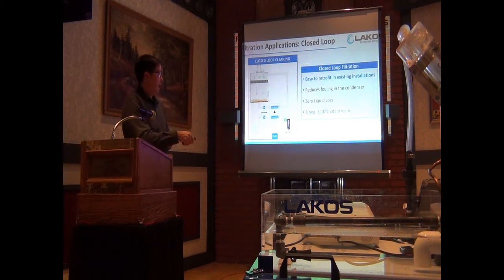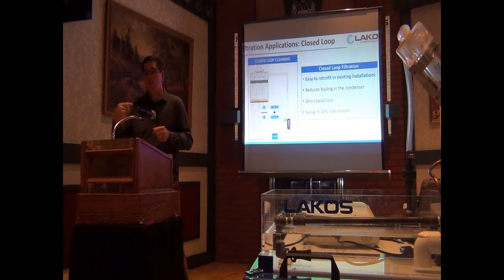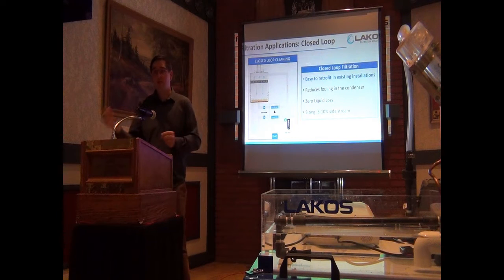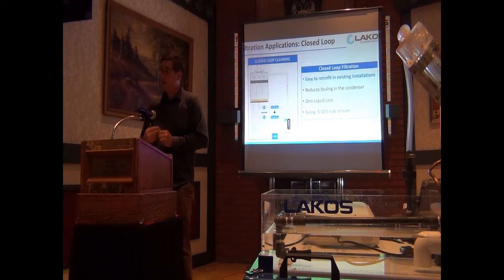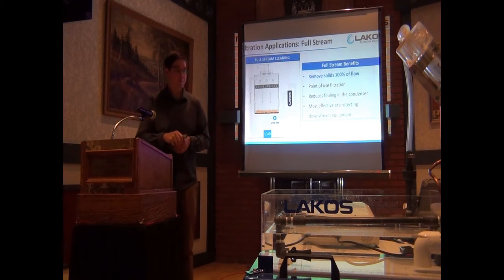So once again, we do a 5 to 10% side stream application, and because this is a closed loop system, we can get away with a smaller flow through that filter. It's a continuous flow, so even if your system is shut down, we recommend leaving the Lakos filter on. Through our zero water loss option with solid recovery vessel and some other accessories, it's not open to the system, so you're not dumping glycol down the drain or wasting money, so to speak, with your filtration system.